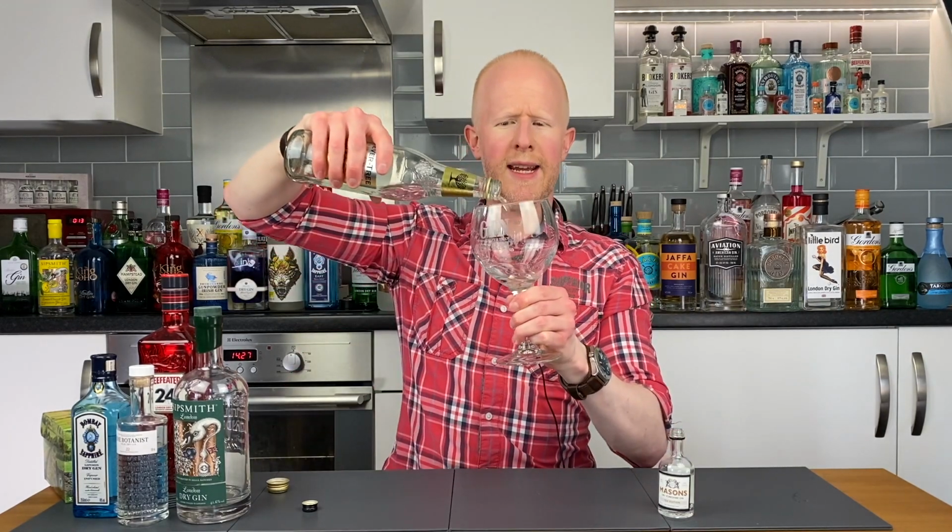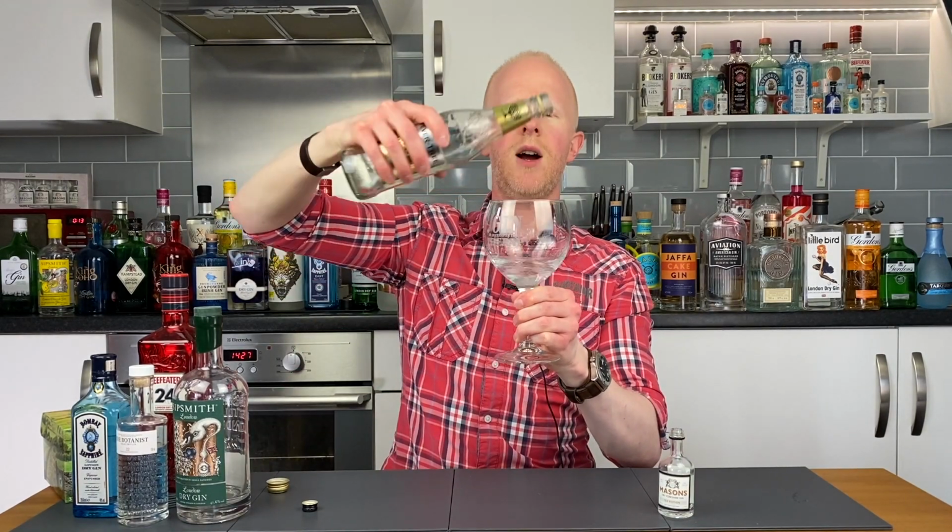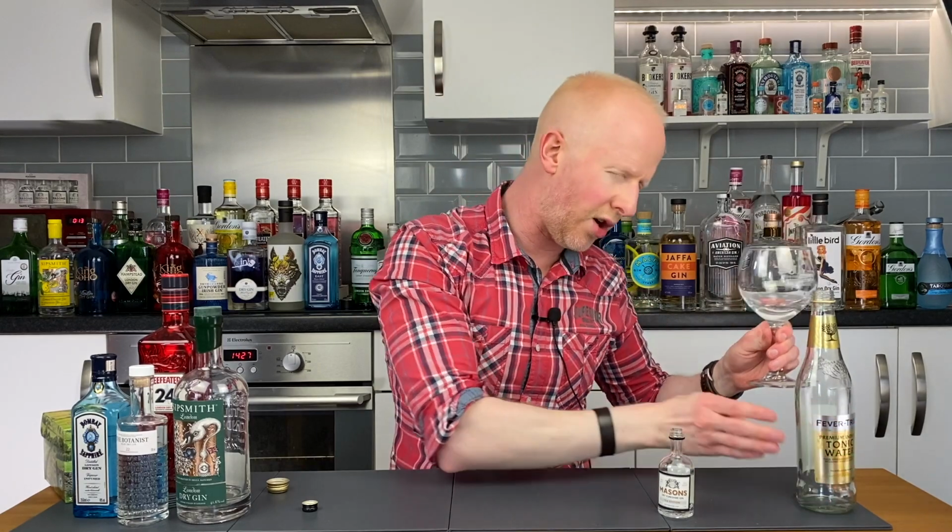So we get the tonic in there, just a tiny amount, just to release those flavours. As I always say, it's fast becoming one of my catchphrases. So my friends, Yorkshire Gin Tea Edition with Yorkshire Tea. Cheers.